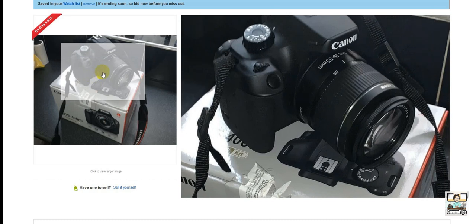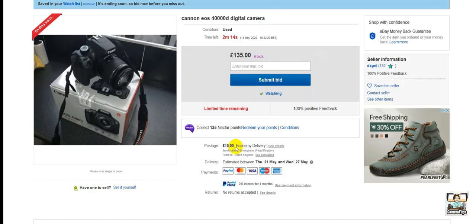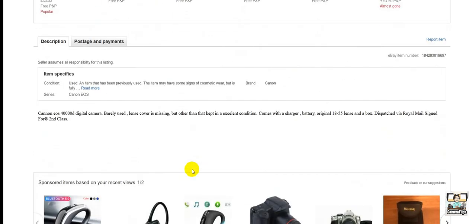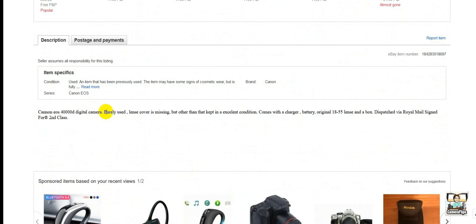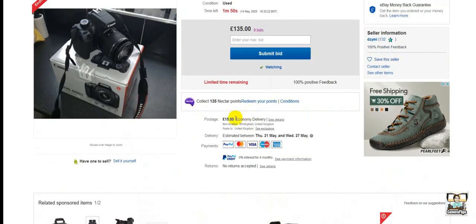It seems okay. There's the original box. Hopefully this is the actual picture. It seems in pretty good condition. I believe it's barely used. I don't need to send a message. I'm pretty sure that the shutter count will be low. Missing the front lens caps, not a big problem. You can definitely buy those. Charger, kit lenses, battery, all good. The postage is a little bit expensive, but that's fine.